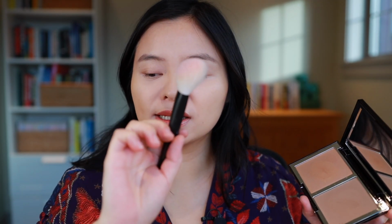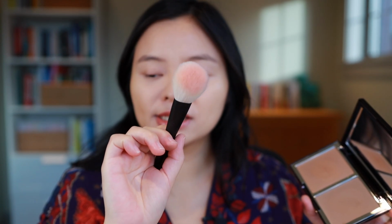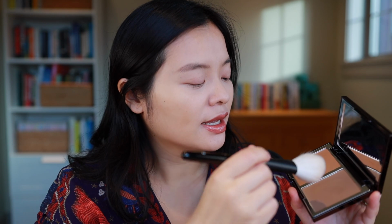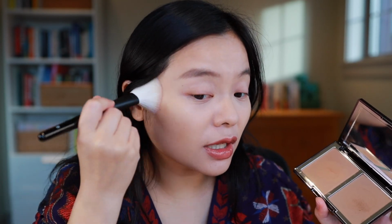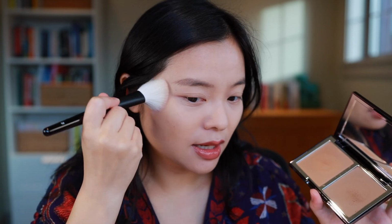So I'm going to go in with the F1 brush. This is one of his recent releases as well. I've really been enjoying this brush. I'm going to first take a tiny bit of that contour shade and, whew, okay, that is pigmented. Let's split this across my two cheeks.